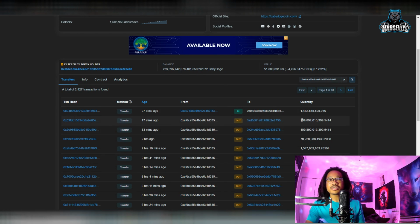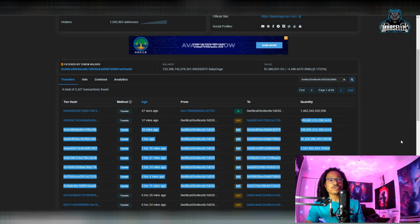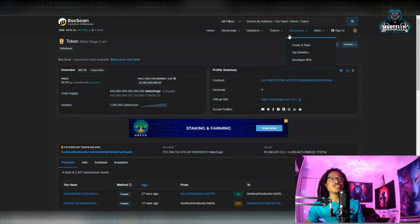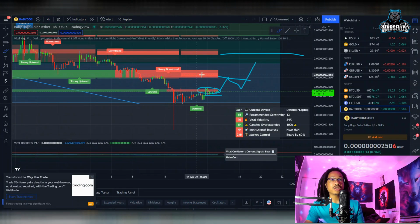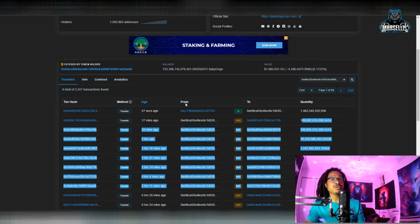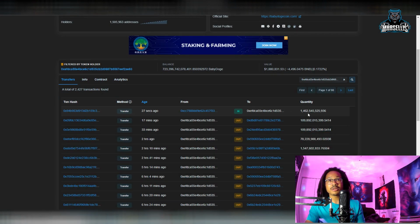So I'm probably not going to go over it. But still, you're seeing that the large whales inside Baby Doge are still starting to sell some more Baby Doge. They're still doing sell orders. So we're still not out of the red territory yet, but we do have the potential to hit this next area, because we had this pullback and then the whales started to sell, and now it looks like they may be starting to accumulate some more, because we do see this small purchase.